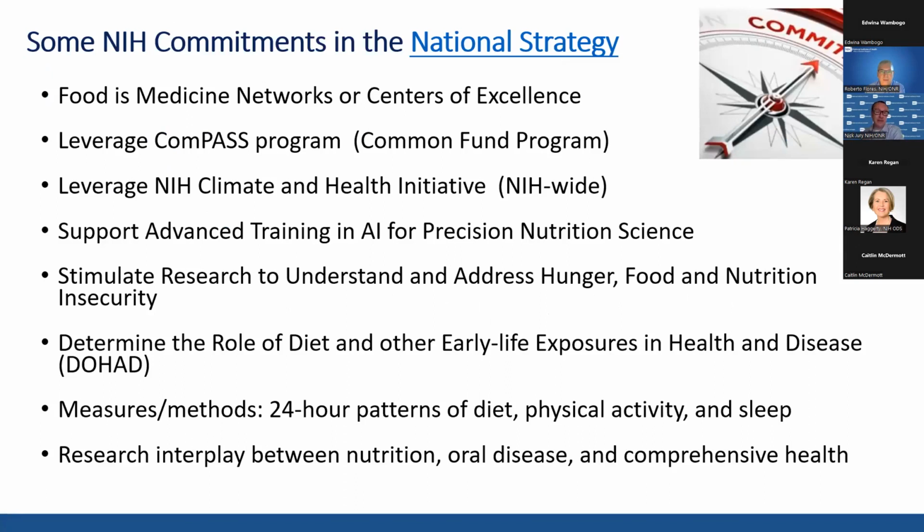Just including some of the commitments in the national strategy from NIH that were included, many of which we have already spoken about. There's this interesting one about leveraging the Climate and Health Initiative, which has been an ongoing project by NIH for a while, but the White House wanted to specifically include.